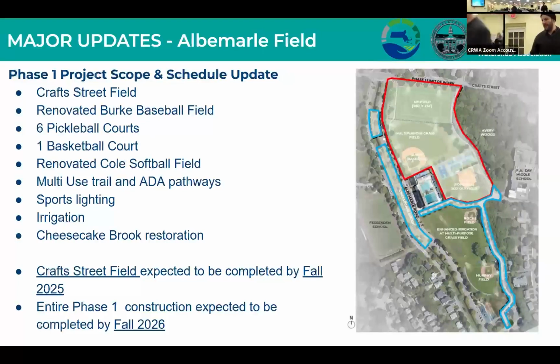Here's your clicker. Great, thank you. So, thank you, Max, for the overview. As Max mentioned, Albemarle Field is having a big reconstruction renovation project going on. Craft Street along the north, and then Cheesecake Brook along the west.